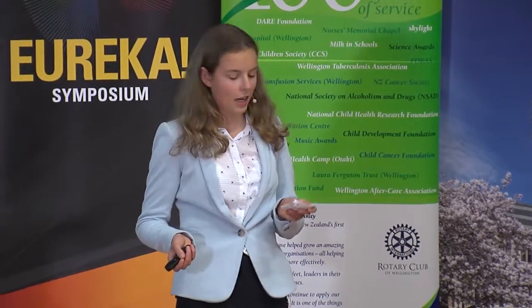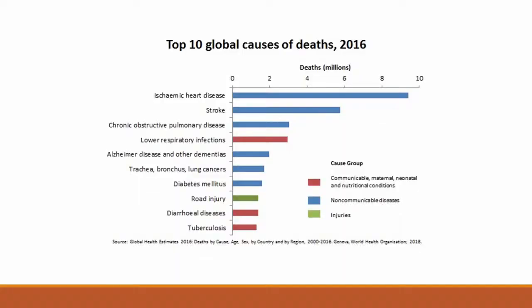And New Zealand is not alone in facing the challenges brought about by a rise in non-communicable diseases due to aging populations and changing lifestyles around the world. Worldwide, in 2016 alone, 24 million people died from stroke, heart disease, or cancer, making up 42% of total deaths. The statistics speak for themselves, so much so that one of the United Nations Sustainable Development Goals is to reduce premature deaths from NCDs by a third.